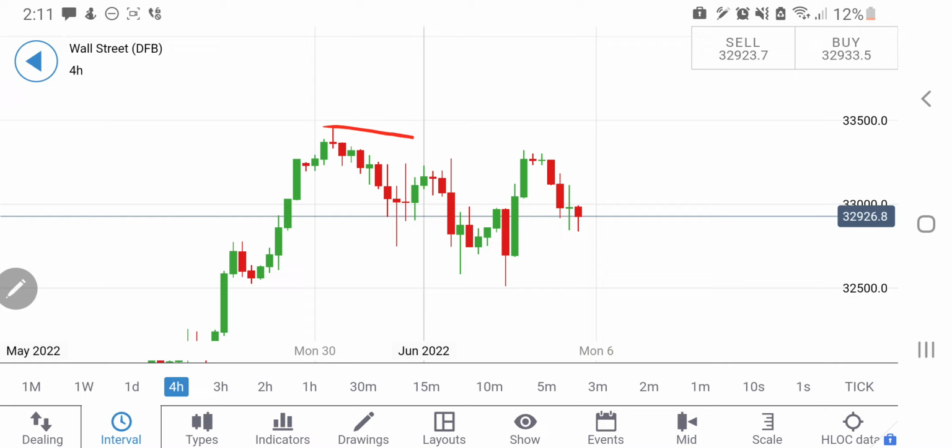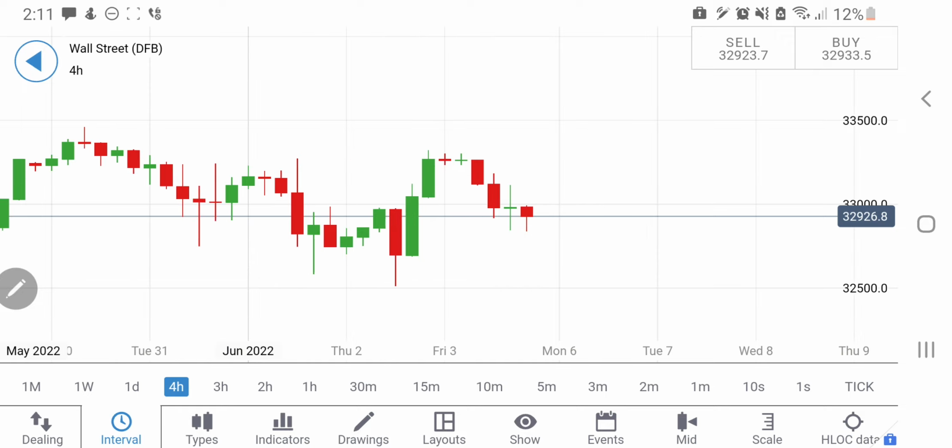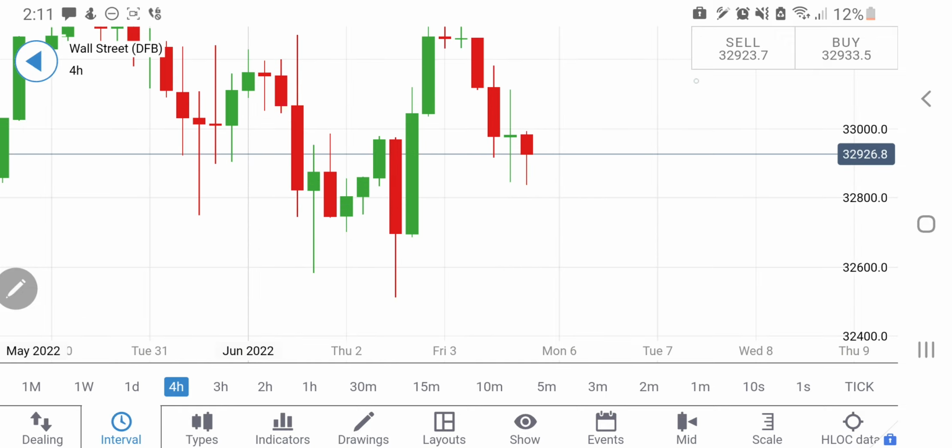Now look at this on the 4-hour chart, it is trying to create this channel, but at the same time one must not forget that it is an expanding triangle in which it is trading. At the same time, look at these two levels on the previous candle, the 32,800 level, which is now the strong support zone for US30 for any downside move. If you see it trading below 32,800, one can remain short for 32,600 and 32,400 levels.